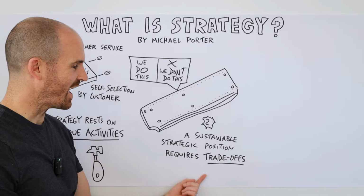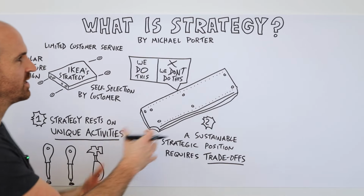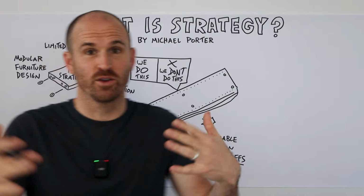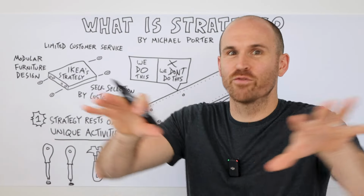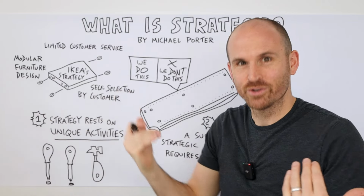Those decisions around the activities that IKEA will do and not do is both what makes it unique as a company and what keeps prices low for us customers. So as you think about your strategy for how you're taking on your project or building your company, you're not going to be able to do everything that you might want to. And the pursuit of everything will actually hinder your progress.